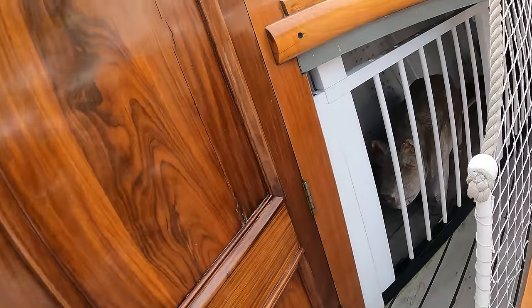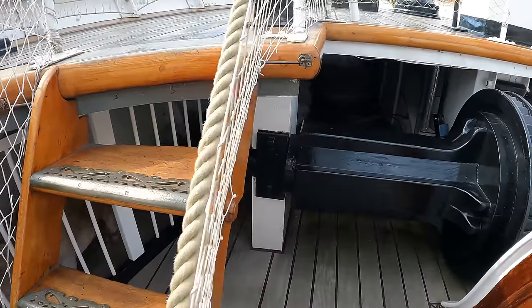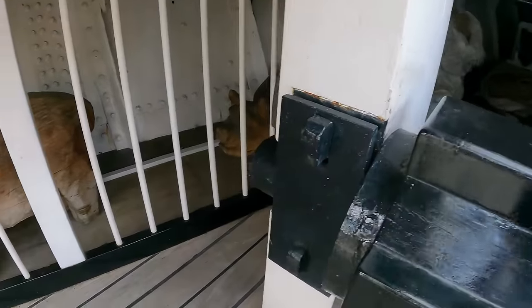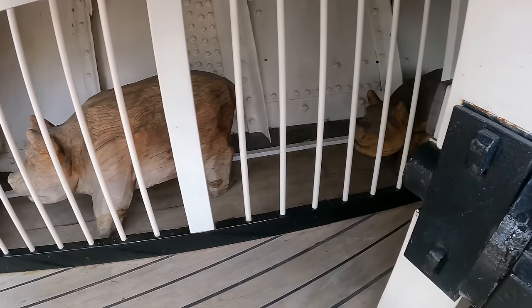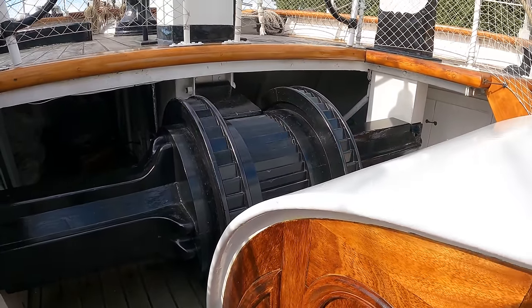Oh my goodness. You can see livestock you normally keep there. Pigs. Probably will eat the poo, I guess. And this is how you pull the main mast, I guess.